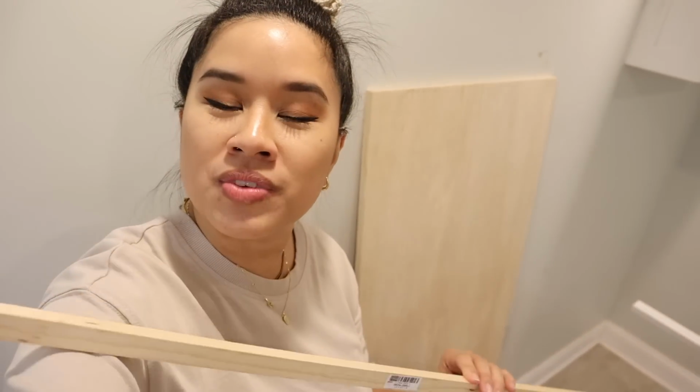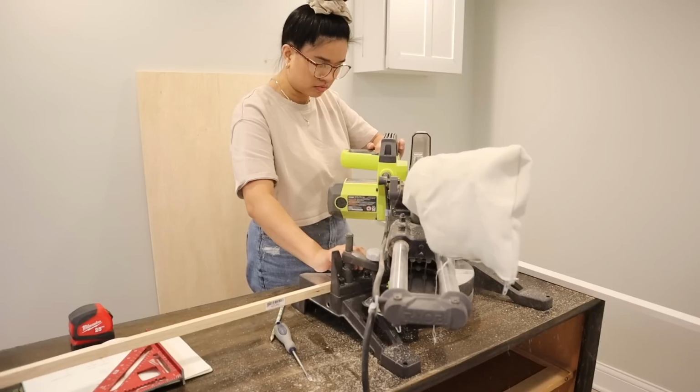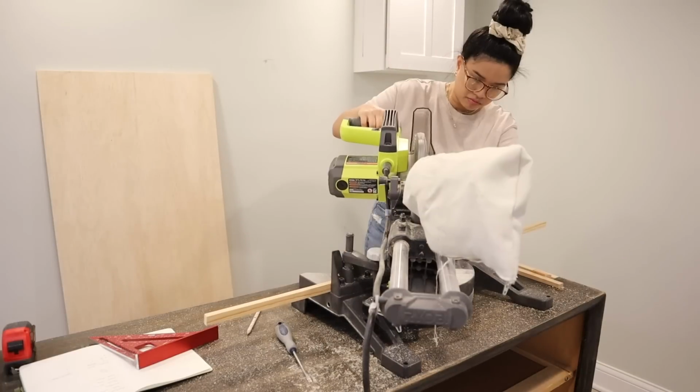And now I'm gonna work on the countertop. So I have a piece of plywood right here. The edges are unfinished, so I do have a bunch of leftover trim that is the same width that I'm going to finish it off with. So it's gonna sit right on top like this, and I'm just going to miter all of them.